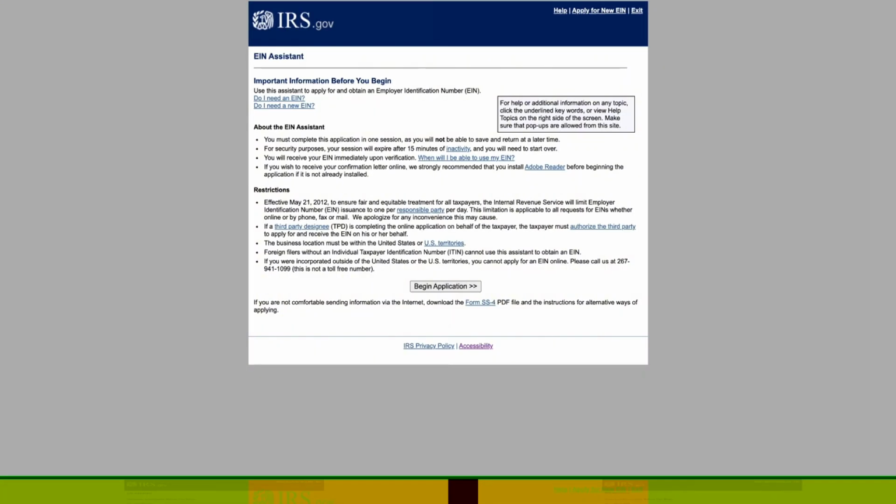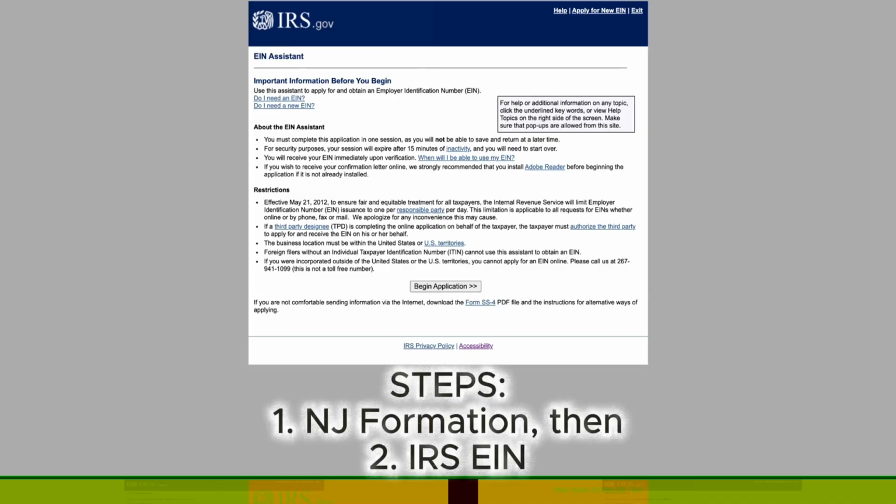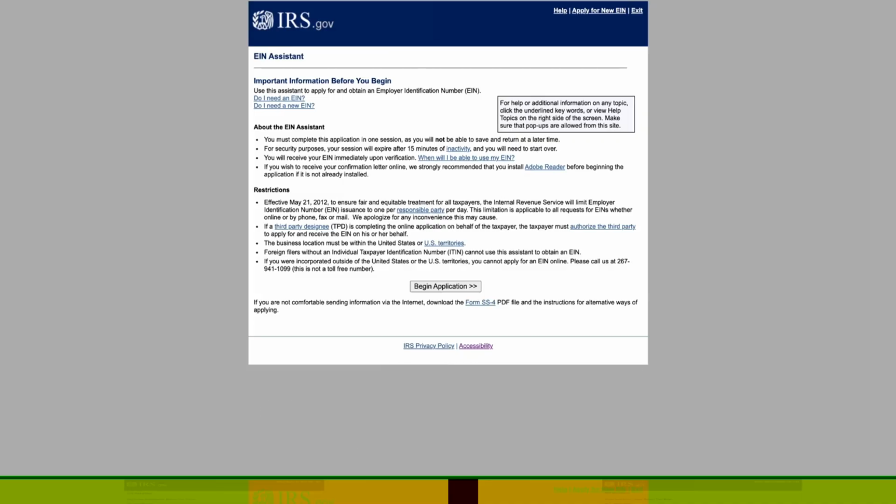But you definitely want to do this as well, sooner rather than later, because then you'll have your New Jersey EIN and your IRS EIN all matched up. And also, if you can, do this section for the IRS after you do the New Jersey formation, because you're going to need your New Jersey business name to match up on this section as well. So you don't want to create any conflicts there.